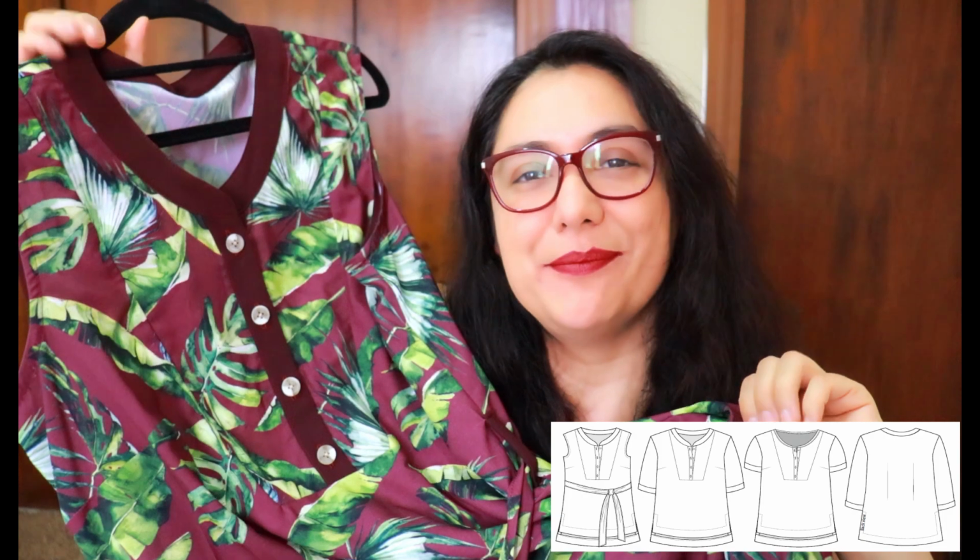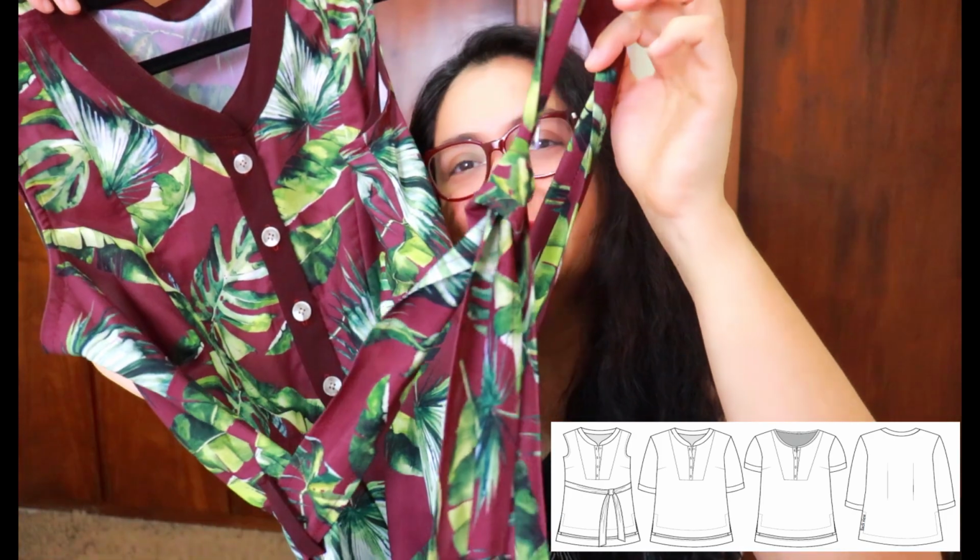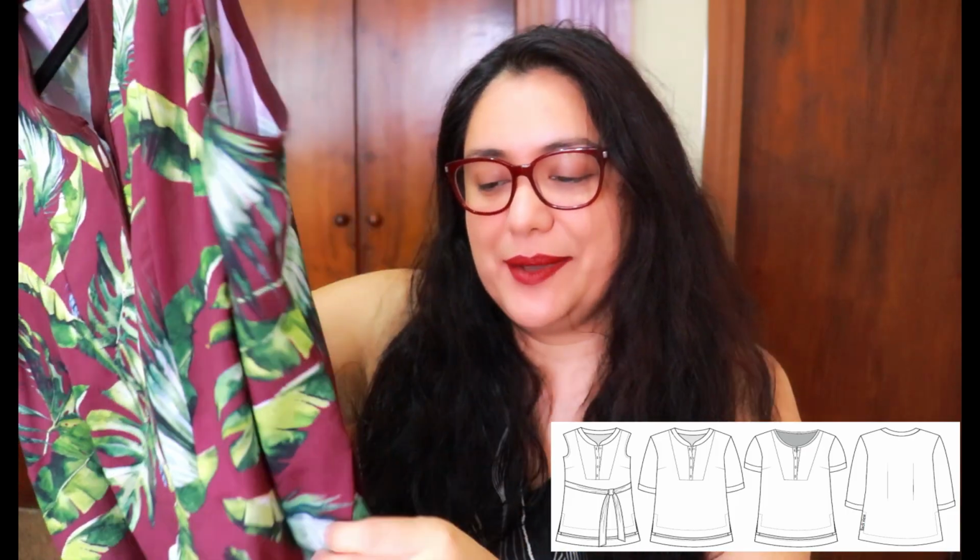It's got darts on the bust, on the back for shaping. I did do the sash, that's optional, and I put button loops on the side, and I lengthened mine into a dress version. I just came from outside where it was about to rain, but I was able to film myself in it so you can see it.